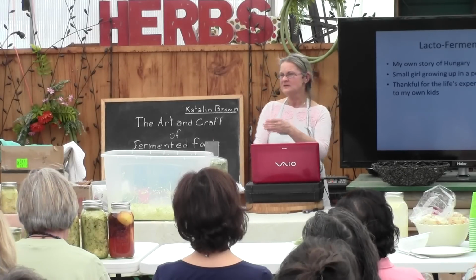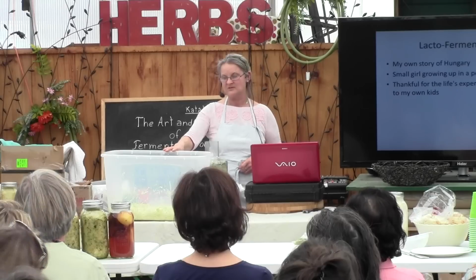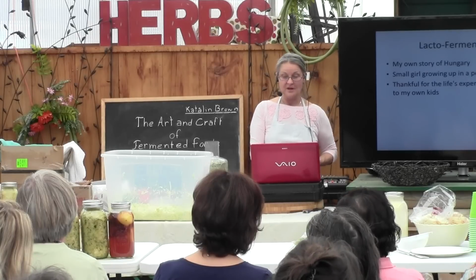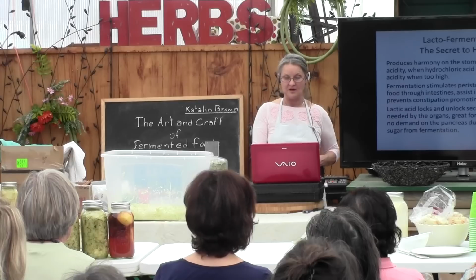And doing this amount of cabbage, I usually do about 12 cabbages or 24 cabbages at a time. And it's a job and a half, that's for sure. But if you can get together with your community, do it with a friend, that's a great way to get through the process.